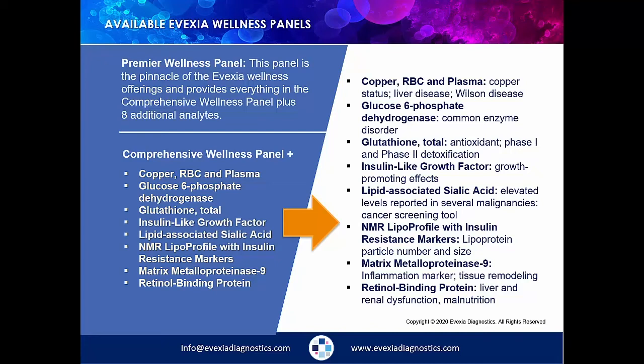The next analyte is lipid-associated sialic acid. Now, this is a useful marker in conjunction with the management of a variety of malignancies and in conjunction with other tumor markers. Elevated blood levels have been reported in patients with mammary, gastroenteric, pulmonary, and ovarian neoplasms, as well as those with leukemia, lymphoma, melanoma, sarcoma, and Hodgkin's disease. Lipid-associated sialic acid has also been elevated in patients with certain benign conditions, including inflammatory disorders.